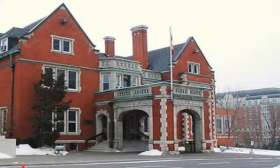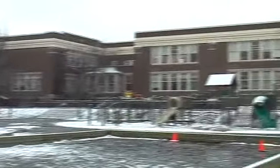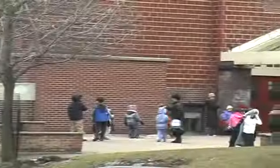North Toronto boasts just as many great schools as does Lawrence Park. It's surrounded by a handful of private schools as well. And I think one of the greatest attractions for families living in both of these neighborhoods is the fact that their children are not crossing really any major intersections if they're going to be walking to school.